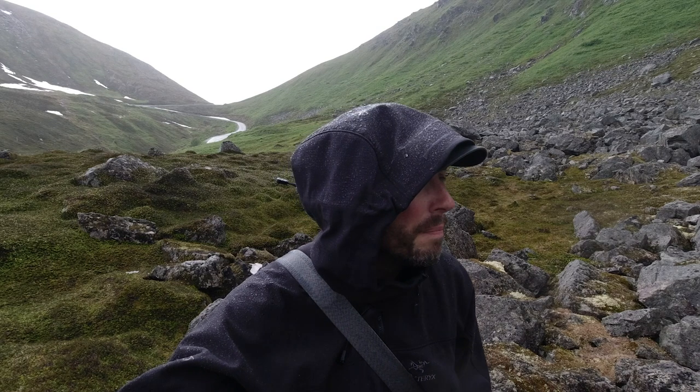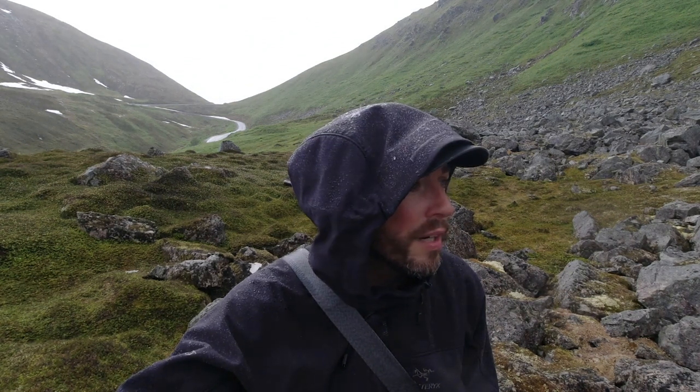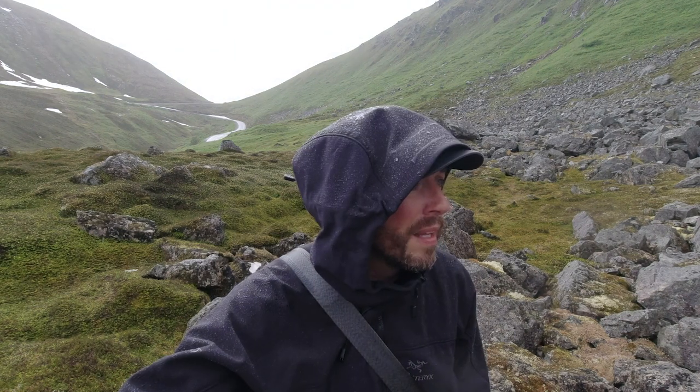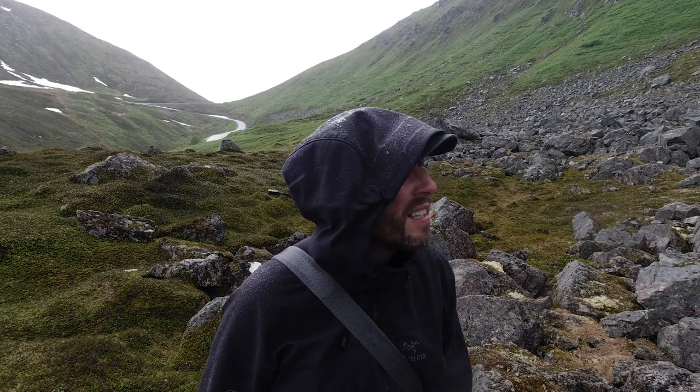Made it up to the rock pile where I usually find pika. It's still pretty wet up here, but pretty sure I heard a pika yelp, and I can hear some pipits and sparrows, so I'm hopeful to find something to photograph. And I think the rain just makes it more interesting, so, you know, a bit of atmosphere.